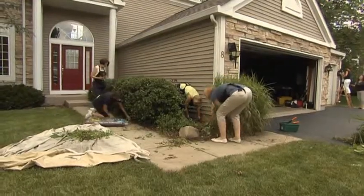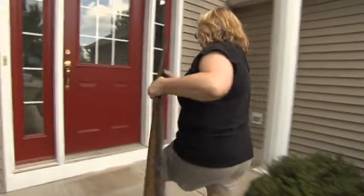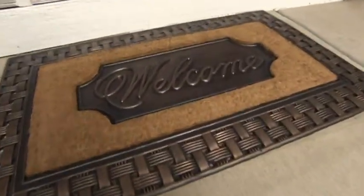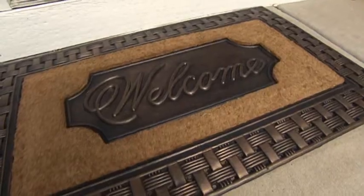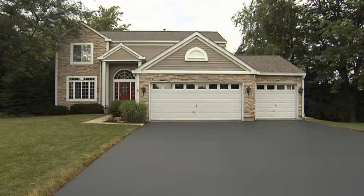When it came to selling my home, I didn't even know where to start, especially outside. I don't have any outdoor skills for cleaning or doing anything, so I called Nora and she took care of everything for me. I definitely think this will really sell the house. This is the best it's ever looked since I've owned it. This looks wonderful when you walk up to it, so I think they did a really good job.